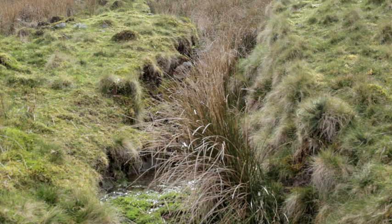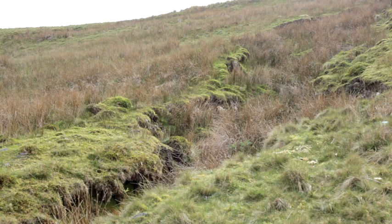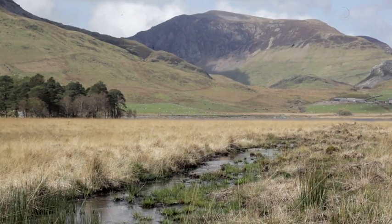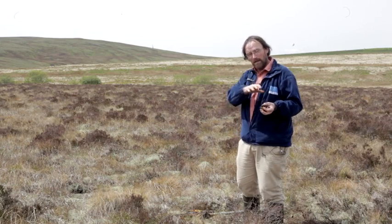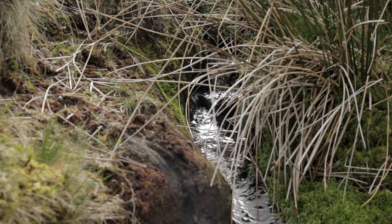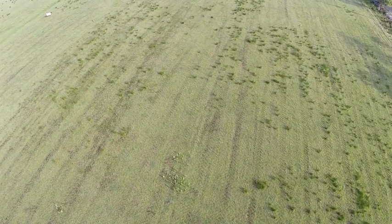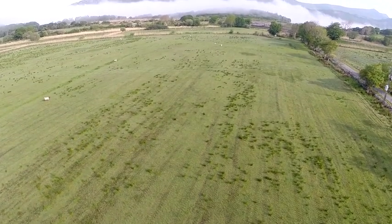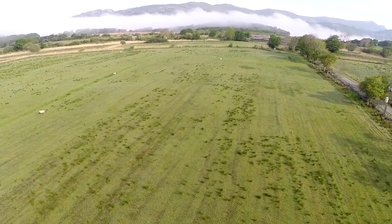Although intact and functioning peat bogs are important in combating climate change, damaged and dried out peat bogs can actually contribute to climate change and global warming. What happens when you put a drain through a peatland is that the water table within the body of the peat next to the drain will drop down to the level of that drain, and that will result in a certain amount of peat above the water table getting dry and oxidising and then actually decomposing, and that releases carbon dioxide to the atmosphere.